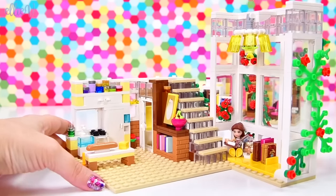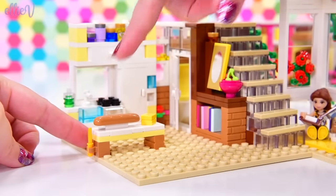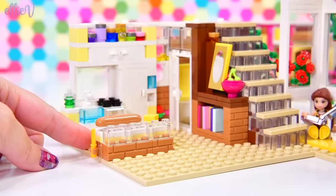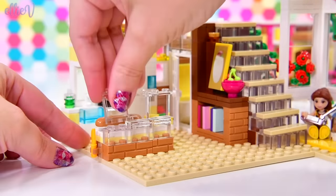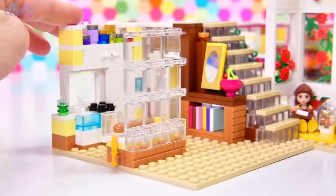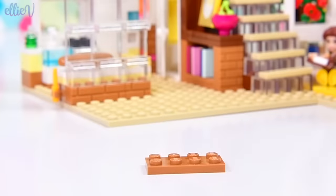Let's move back inside and let's create some support here. So to separate the kitchen from the lounge room, we're going to make a big glass wall. And this glass wall is actually going to support the second level, so the front of the second level. And it's going to provide a backing for the bookcase library thing, which we're about to build. But let's get this glass wall up to the correct height. Looks pretty good. It's a really nice separating wall.